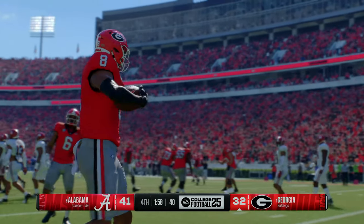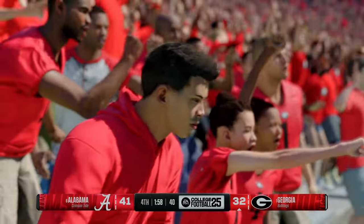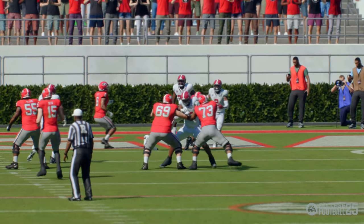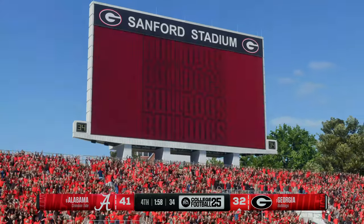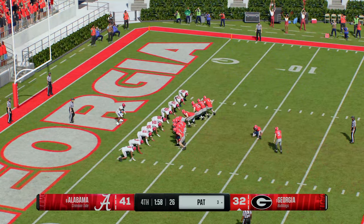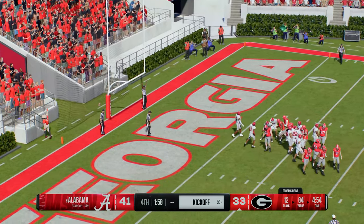Chris, they're not quite out of this game just yet. With under 2 minutes to go, they're down by 9. I'd kick the extra point here, make it a one-possession game, and then try to recover that onside kick, and you got a real shot. And they'll set up now for the extra point try. PAT is good. They still trail, though.